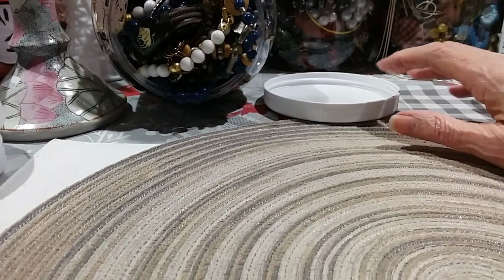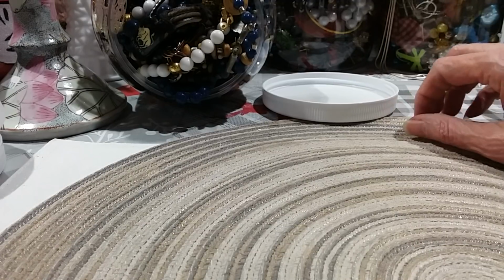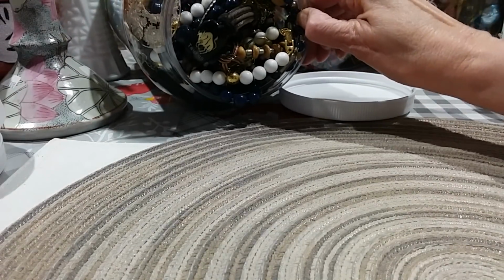I still have my Christmas, or my winter tablecloth on this table.